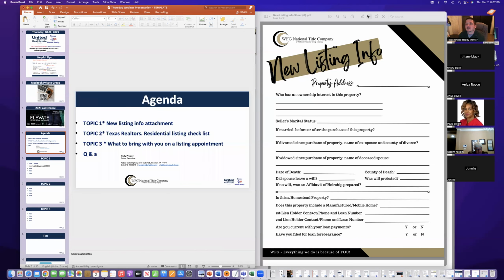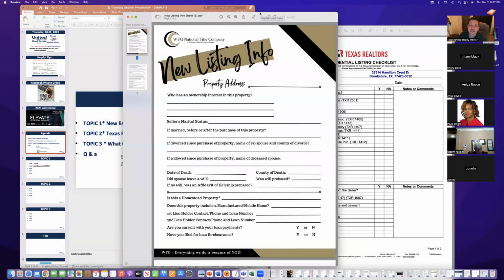So let's go over the new listing checklist, so that when I sit down with them, I say, okay, let's fill this out. Sometimes the wife wants to fill it out. Sometimes I'll fill it out and ask them for the information. Usually my handwriting isn't very good, so I usually have the lady of the house do it.